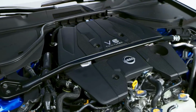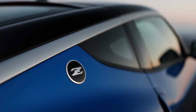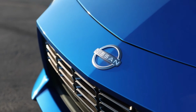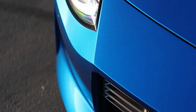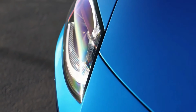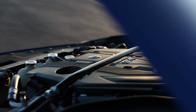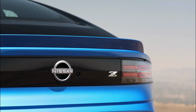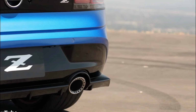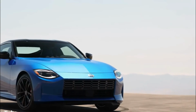Speaking of performance, a twin-turbocharged 3.0-liter V6 powers the new Z, and is good for a mighty 400 horsepower, 298 kilowatts, and 350 pound-feet, 475 newton-meters, of torque sent exclusively to the rear wheels. Those numbers represent an improvement of 68 horsepower, 51 kilowatts, and 80 pound-feet, 108 newton-meters, over the outgoing 370Z.